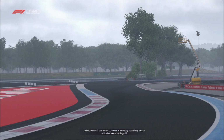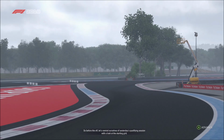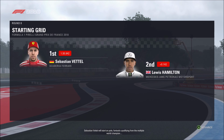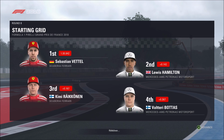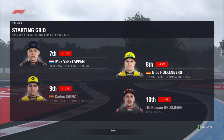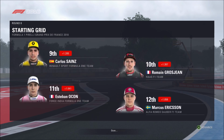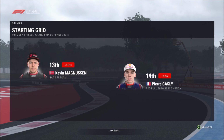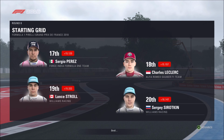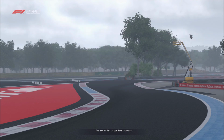So before the off, let's remind ourselves of yesterday's qualifying session with a look at the starting grid. Sebastian Vettel will start on pole. Fantastic qualifying from the multiple world champion. And it's Lewis Hamilton alongside. Looking down the rest of the grid, we have Raikkonen, Bottas, Daniel Ricciardo, Williams, Verstappen, Hülkenberg, Sainz, and Romain Grosjean. Ocon, Ericsson, Kevin Magnussen, and Gasly, Hartley, Alonso, Sergio Perez, and Charles Leclerc. Stroll and Sergei Sirotkin rounds off the grid. And now it's time to head down to the track.